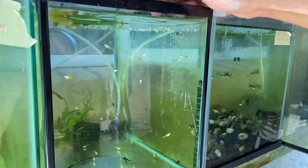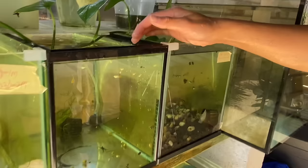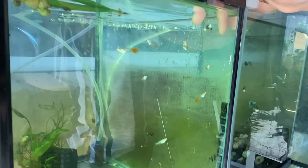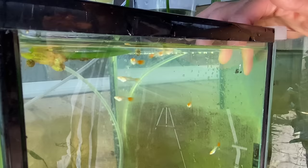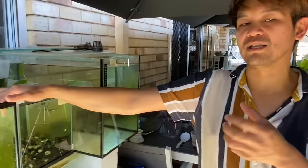What do you feed your fry? I usually feed them baby fry shrimp, which is the best one, and then don't forget the dry food as well. It's also important for the fish. They'll be mature in probably another 1.5 months. If you want to breed guppies, you should start breeding them when they're about 3 months old. Otherwise they will be too young and you don't get quality fry.